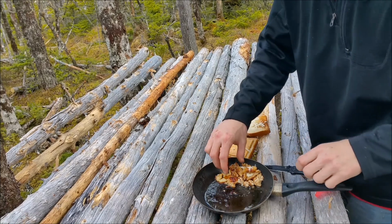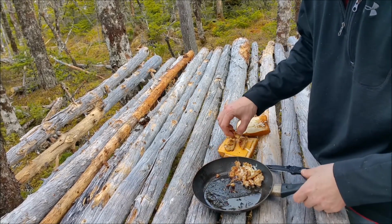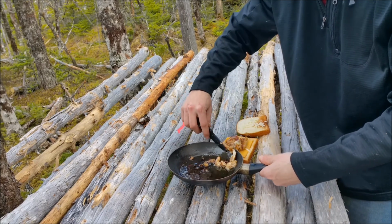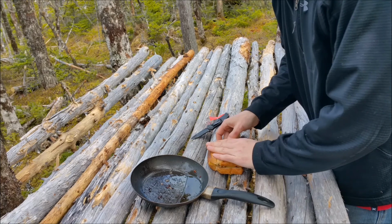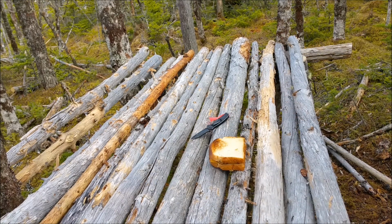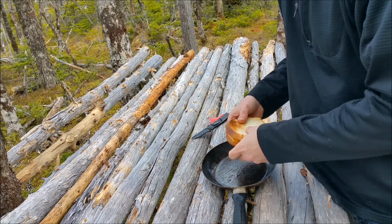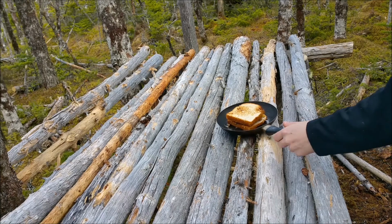Alright. Nice hot pork. Really hot, of course. Oh, look at that cheese. Here goes all my cheese. Here we go. And I'm actually going to put it back on. I'm going to use a bit of the beard. This sandwich is going back on to melt a little bit better. And there we have it.